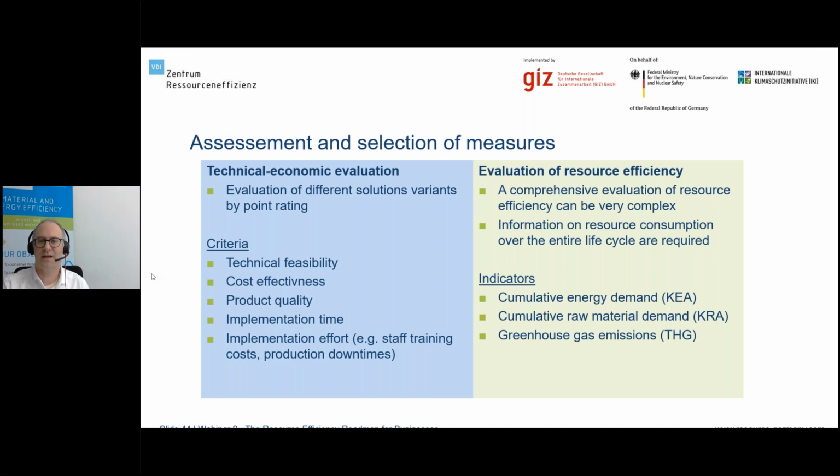However, a complete life cycle analysis is not always mandatory for every measure. Especially when resources are saved without any significant additional effort, a life cycle analysis is not really necessary. So that makes it a little bit simpler. If you see, okay, if I just can reduce my material or energy consumption by implementing this specific measure, then it's not necessary to do a life cycle analysis in detail.